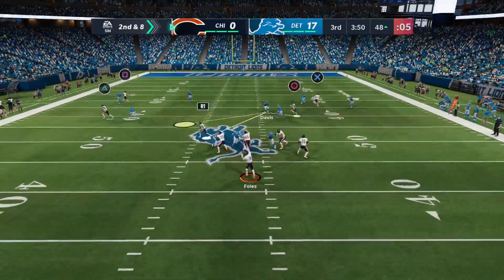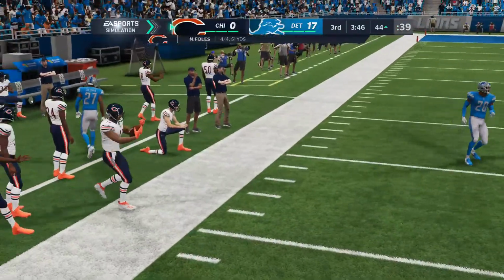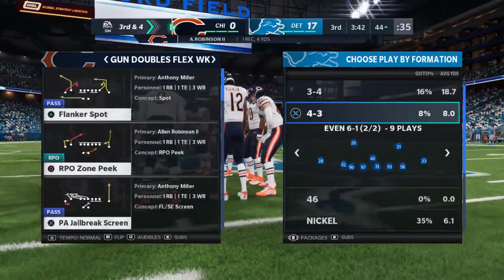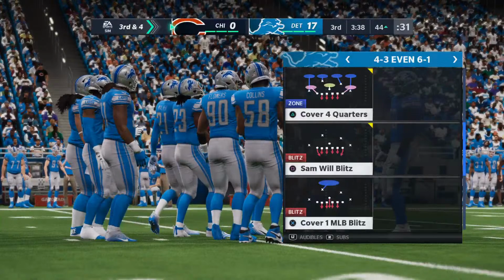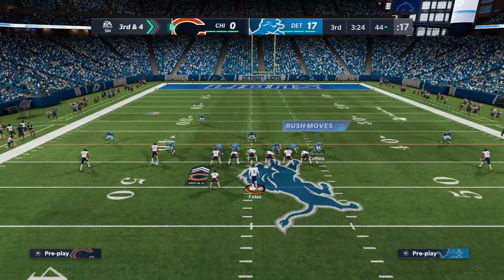From just shy of midfield, Foles. And a hook up here to Allen Robinson. And he'll be taken down at the 44-yard line. 4 yards on the completion, and it sets up a 3rd down. This offense in desperate need of a conversion as they come up on 3rd down.